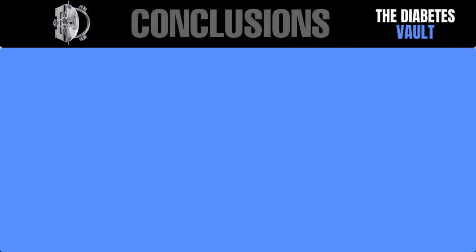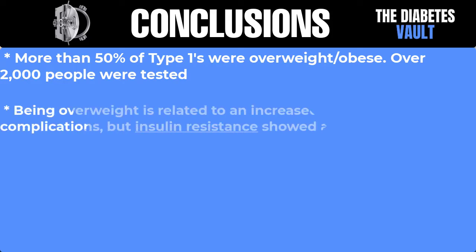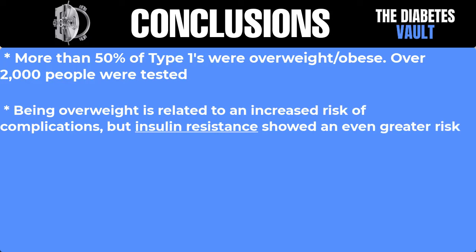So as a top down of the paper, we showed that a large proportion of people with type 1 are classified as overweight or obese, more than the general population. It was taken from a really large sample, so over 2,000 people with type 1, fairly representative of the typical demographic that you would see across the UK. Although a higher BMI, so increased weight, was associated with an increase in diabetes complications, it was actually our insulin resistance marker that appeared to show an even stronger association with diabetes complications, both microvascular, small blood vessel, and macrovascular, big blood vessel disease.